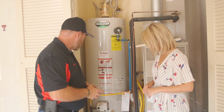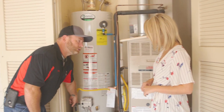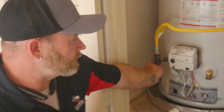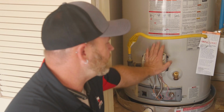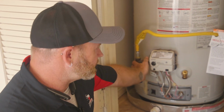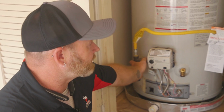Some of the other code things that we have to look for is to see if it's got what they call a dirty leg or a drip leg. If you have this, the dirt and trash will fall down in here and won't get into your gas valve and mess your gas valve up. So that's another code upgrade that's got to be done. If it doesn't have a drip leg, it's got to have a drip leg installed.